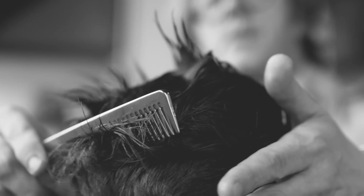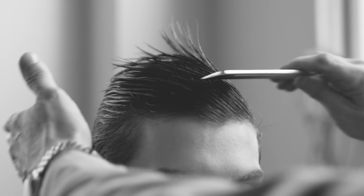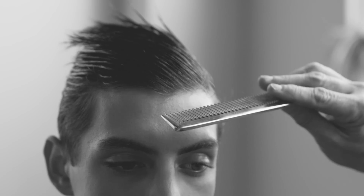So with short hair on a guy, the best thing is a comb. We use a wide tooth comb, just pushing it back, letting the hair just do what it does, let the haircut function. It looks great. And when something looks great, you're done. But it's about knowing when you're done.